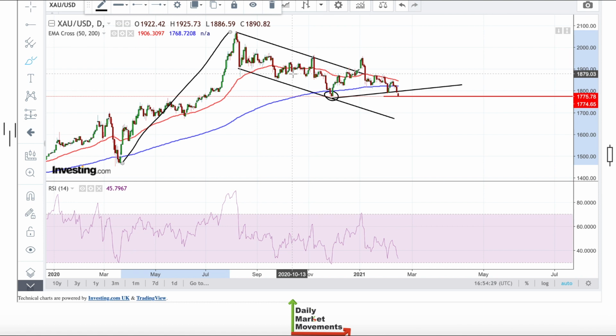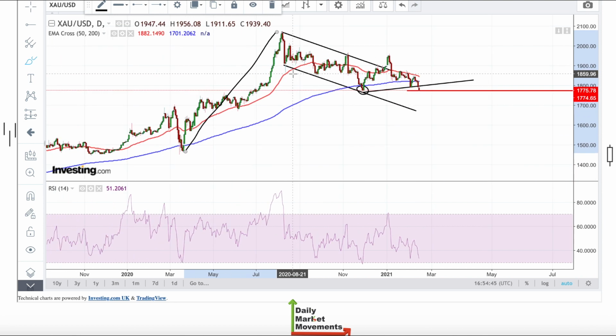I've had to be very disciplined and patient, and I have to put up my hands here and admit that maybe I've got this trade wrong. So I've closed my gold trade today at a rather large loss, but not to worry, because when I look at the larger picture, I've profited significantly from gold in 2020, and so has the Daily Market Movements signal team. We were buyers of gold all the way since 1300 to 1400 at the beginning of last year. So it really has been a fantastic year in 2020.